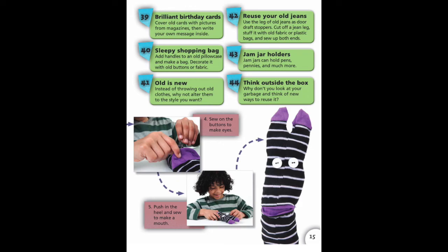4. Sew on the buttons to make the eyes. 5. Push in the heel and sew to make a mouth.